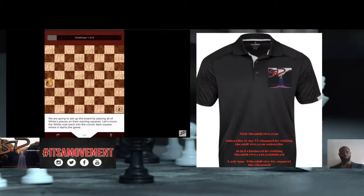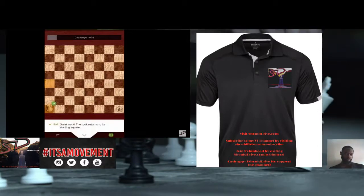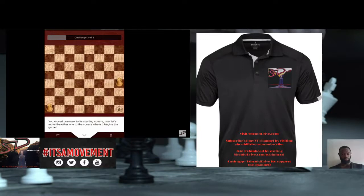Alright, so right here, this is the only corner dark square. That's where it starts, right? Now, you move the rook into the starting square. Now let's move the other one to the square where it begins the game.